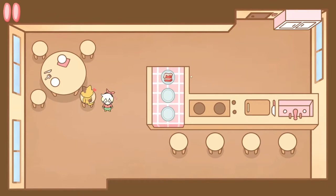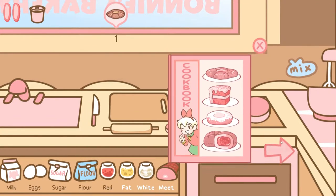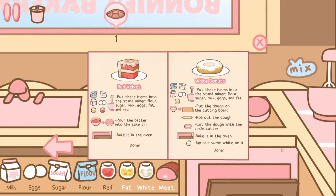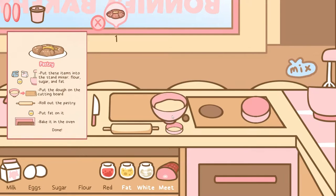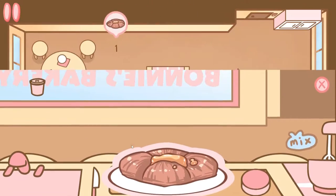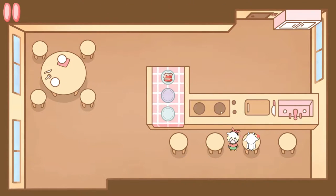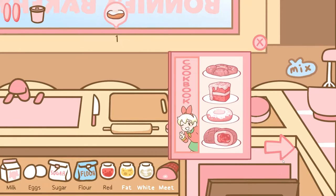Oh, yes, there you go. Excellento. Yes, another one. You want another? Would you like another pastry? Very good, very good. We roll out dough, we put fat on it, we then put in oven. Voila. Good job, okay. Another white donut.